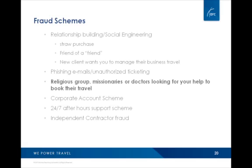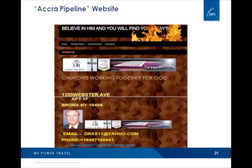Another trend we're seeing is the use of titles to help legitimize themselves. This is an interesting website we saw. We call this case the Accra Pipeline case. They like to use this technique where they are a church or a mission or something like that, but they also use other techniques to convince travel agents to sell them tickets. This is a website they put together to attempt to legitimize their efforts. This is just the main page. It appears to be under construction, so if you click on any of the links, it doesn't go anywhere. They're really just creating a shell of a web page.